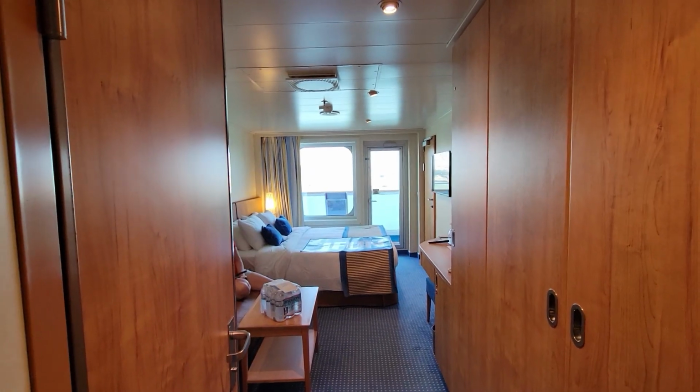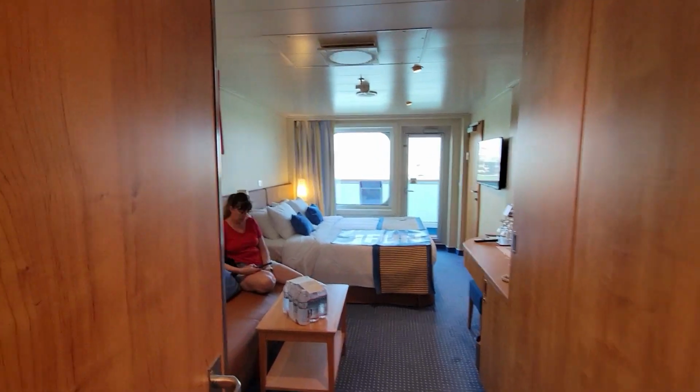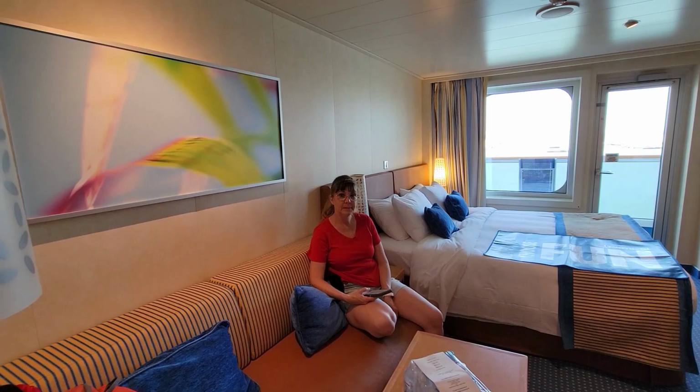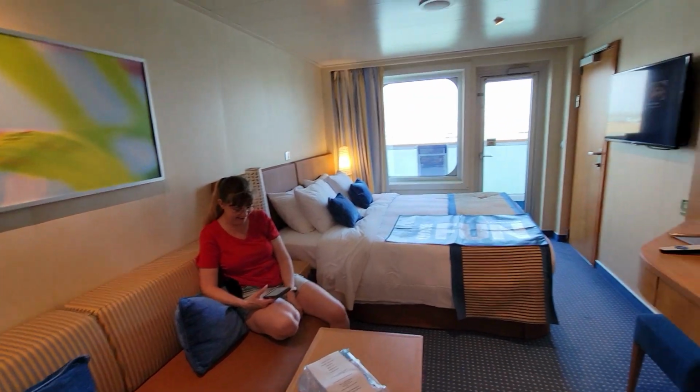We are on board the Carnival Vista. We have a balcony room here on deck number 6. I'm going to go ahead and give you guys a quick tour of the room. Starting up here by the door, you come into the room. Of course, you've got Tiffany already sitting on the couch, relaxing, enjoying some vacation.